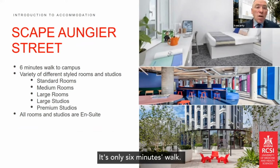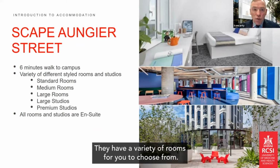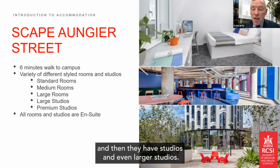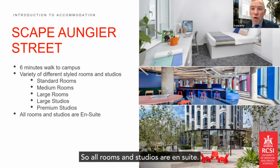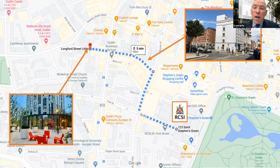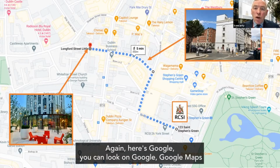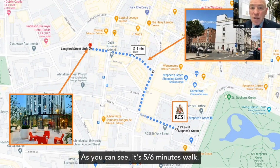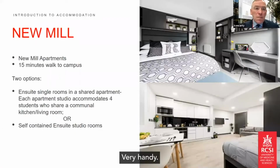Scape is just a little further. It's only 6 minutes walk. They have a variety of rooms for you to choose from. You have standard rooms, medium, large, and then they have studios, and they've even larger studios. So all rooms and studios are en suite, and you can go into Scape and look at the various options you have available. Again, here's Google. You can look on Google Maps and see how to get from A to B, from the accommodation to the college. As you can see, it's 5-6 minutes walk. Very handy tool.